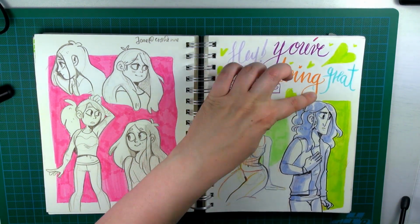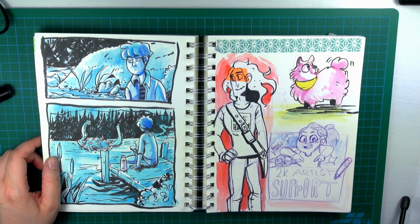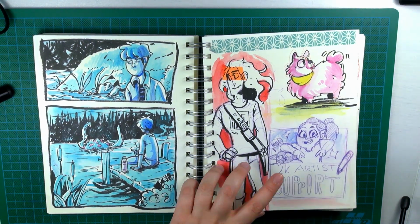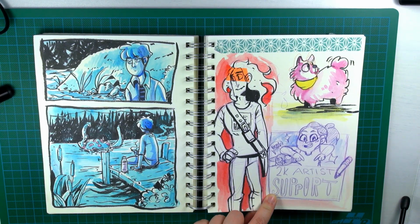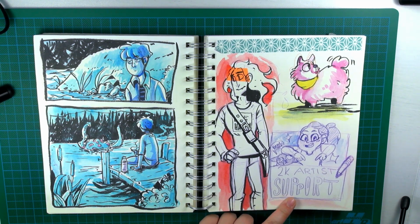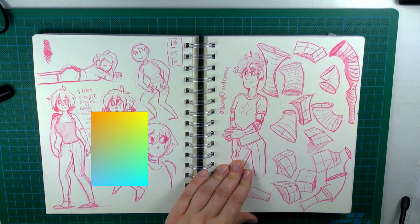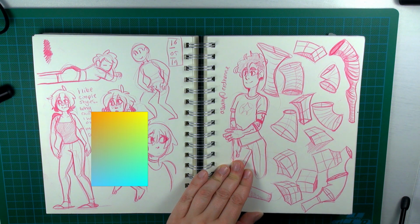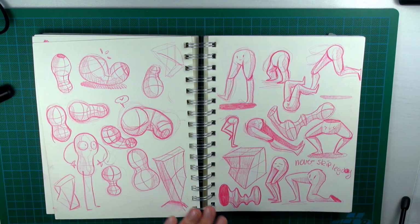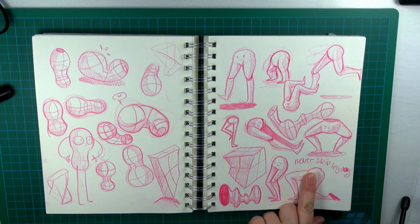Some motivational words for me to not give up. Some more background practice. Just a random scene with a dude on a lake. Yeah, this is when I reached 2,000 followers on Instagram and made an artist support post, and this was the sketch for that. And I was all in all having a bit of a down with my art, so I made some studies of shapes and legs. Never skip leg day.